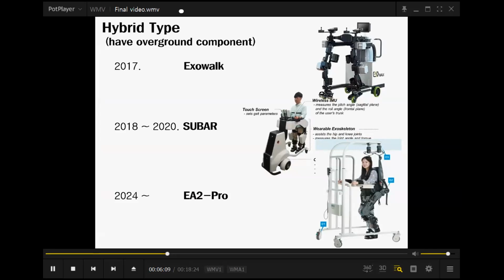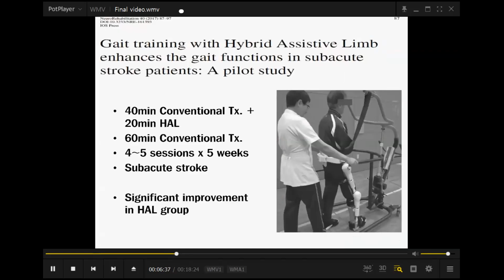Accordingly, in 2017, I used the Exowork, followed by the Chhabra from 2018 to 2020. And nowadays, starting in 2024, I have been using the EA2 Pro. As you can see, while their form differs slightly, they share the common feature of enabling overground gait training. The research demonstrating the effectiveness of robot-assisted gait training has been consistently reported since the late 2010s. This study from Japan reports the positive outcome of approximately 20 training sessions using the HAL system in subacute stroke patients.